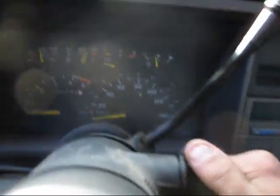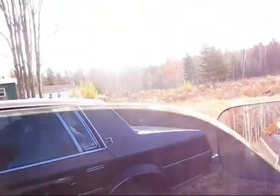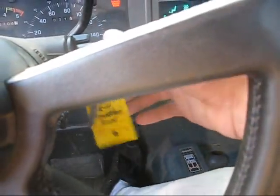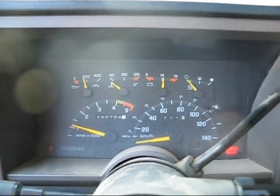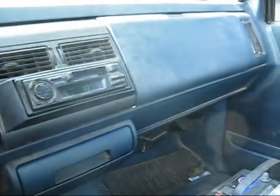Okay, let's give her a go. Try for the best. Lots of funky noises. Functioning power windows though. I don't know if this is carbureted or what. Holy Jesus, look at that. She runs.